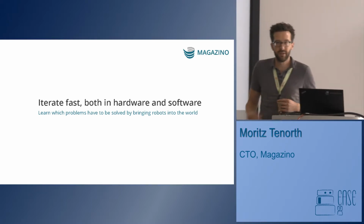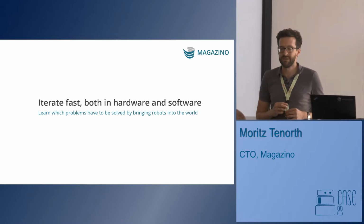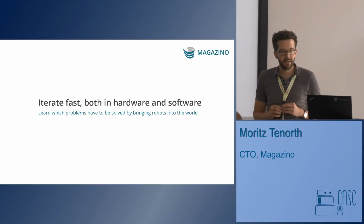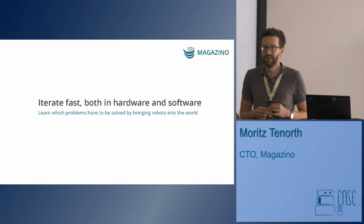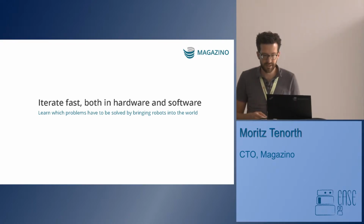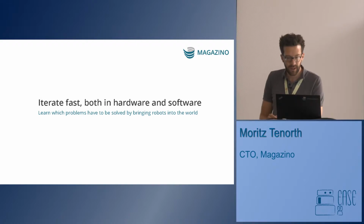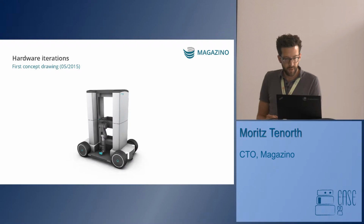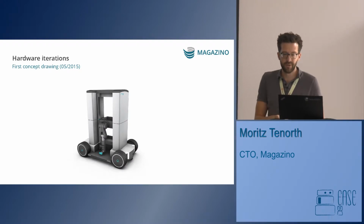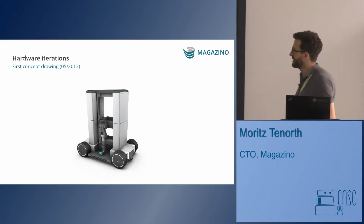If you build a robot, you have to pay for it, and afterwards it's scrap metal. And on the other hand, it also costs you time. So you have ordering times, you have assembly times, and until you have the next hardware generation, it's easy to lose a few months there. Still, we think it's very helpful to go there. What we did in the beginning, and what we closed our first financing round with, was this concept drawing. So it was only a rendering.